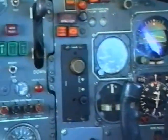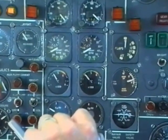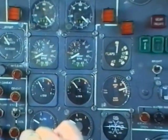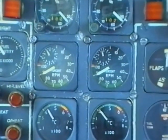Midland 685, left heading 140, when you intercept the upper Alpha 34 centre line, then navigation Midhurst. Roger, heading 140 to intercept the centre line to Midhurst, Midland 685.